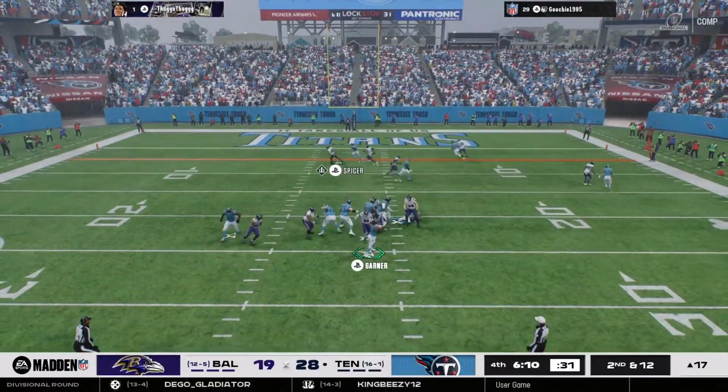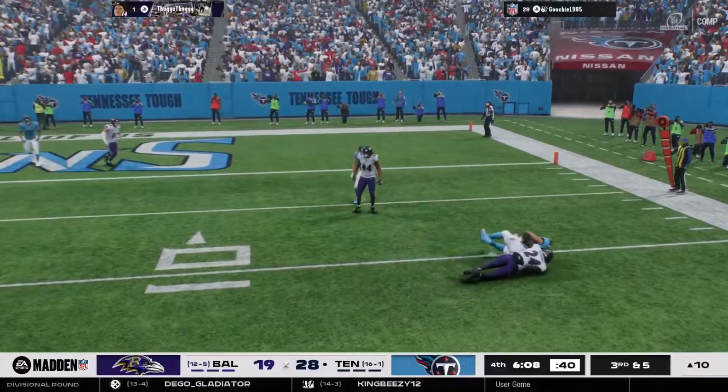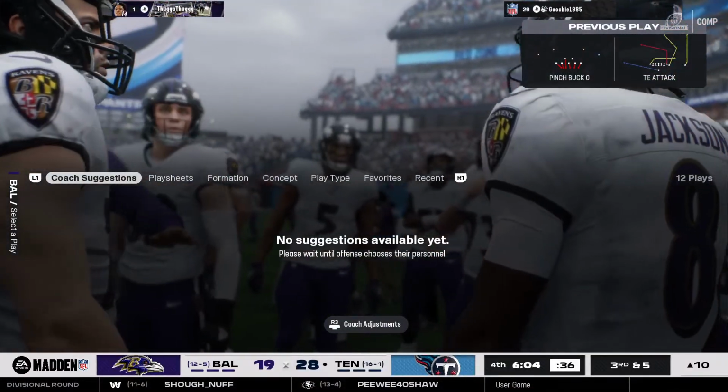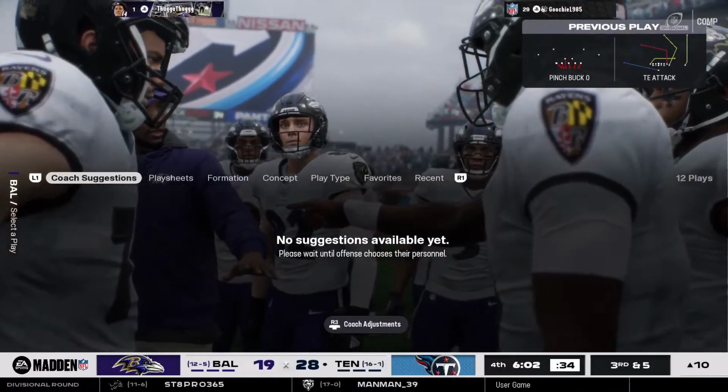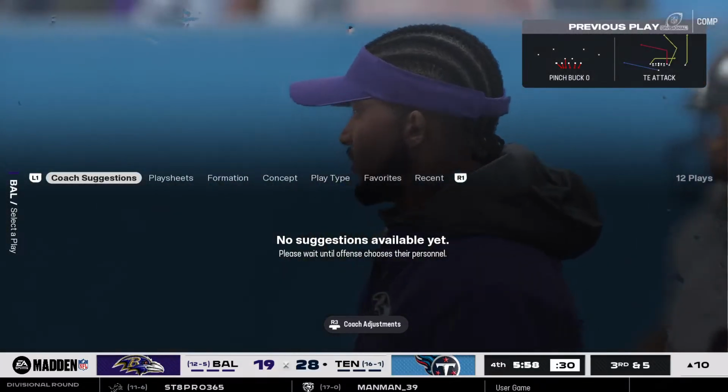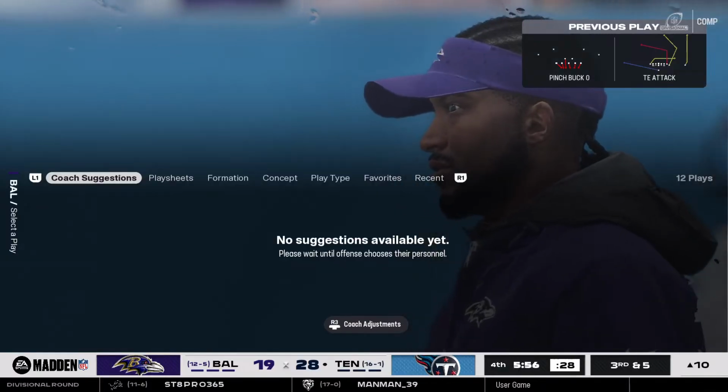Here's a throw. Running right side. And he's brought down a little short. No, actually they do give him the 10-yard line. That's not a big completion on a stat sheet. That's a big contested, what I call gritty catch right there. And that's what the best tight ends will get you.